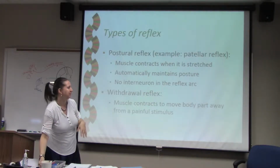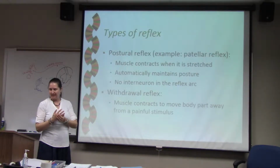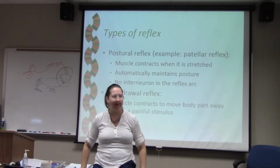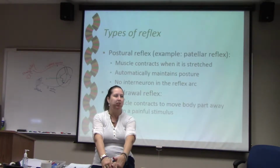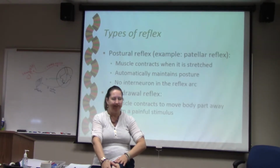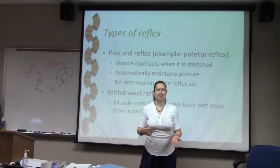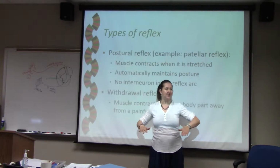What a postural reflex comes down to is a muscle is stretched, so it contracts to counteract the stretch. The patellar reflex, where you hit your knee and it kicks, what's going on there is you are hitting the quadriceps tendon or the patellar ligament, and that stretches the quadriceps. The signal goes up to the spinal cord, and your body reacts as if your knee were buckling, so you need to contract your quads, straighten your knee to stay upright.